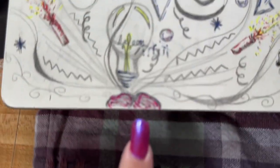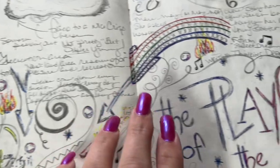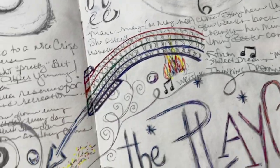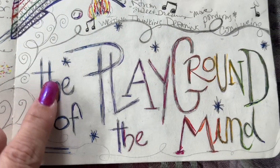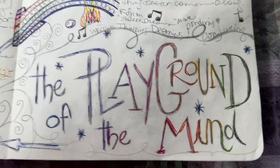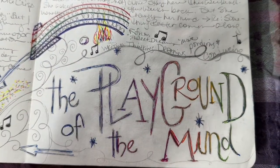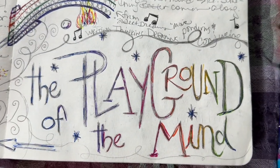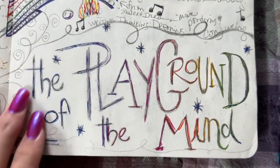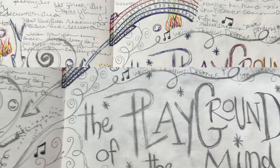And here's a picture of a brain, and this is imagination, creative thought, and it just took over this page. And I put in the playground of the mind is my favorite playground. That's what Positively Creative You is all about, is learning to splash around in the sea of your own creativity and learning how to enjoy and clean up the playground of your mind. I did that all in graphite, just in pencil.